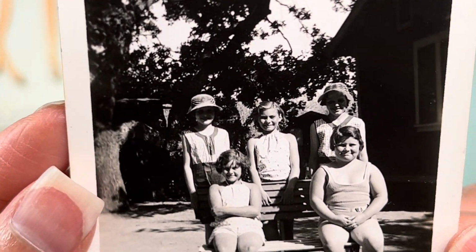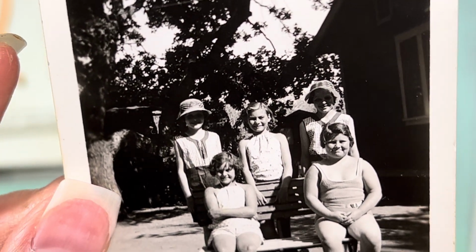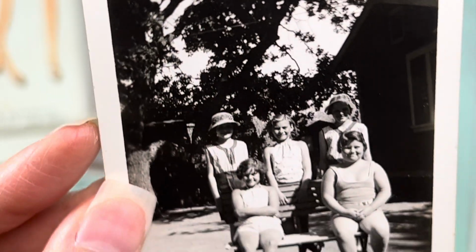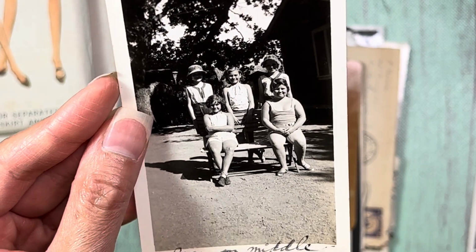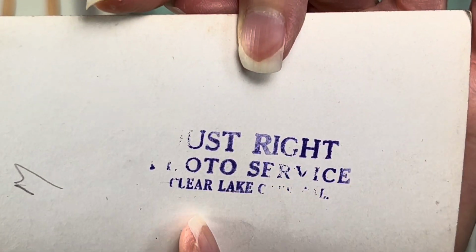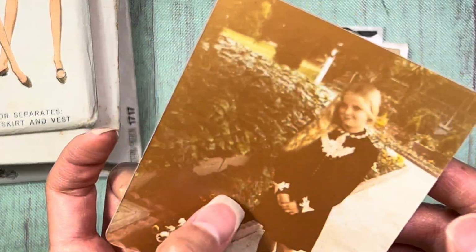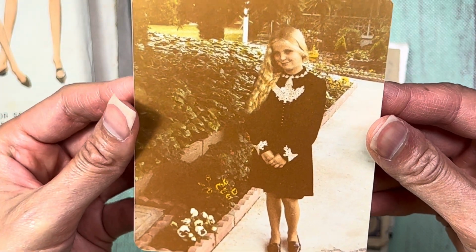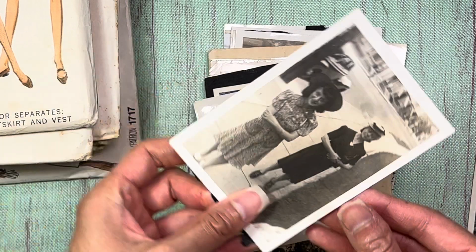Look at these kids. Jean in the middle. So there's Jean again. It says the gang. The gang. So fun. Just Right Photo Service. Clear Lake something. Clear Lake Central. A more modern picture compared to the other ones.